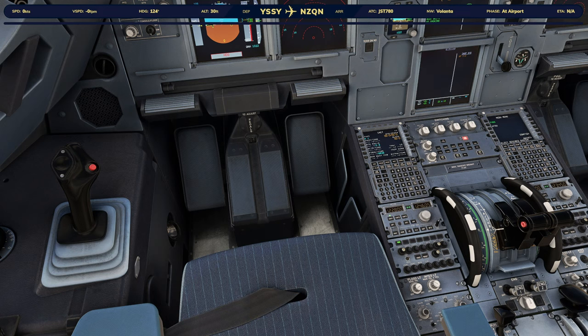You'll be required to place your personal electronic devices into flight mode for the duration of the flight. Please let us know at any time if you need any assistance.